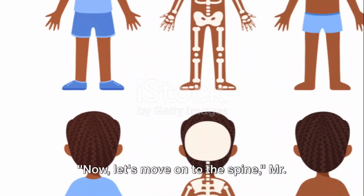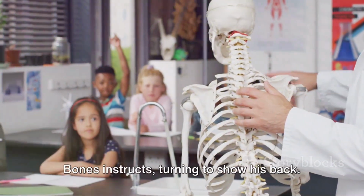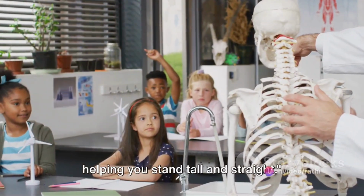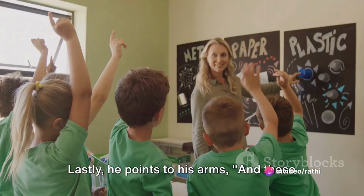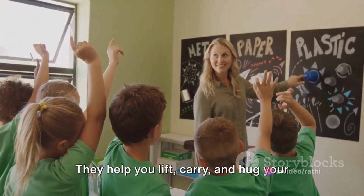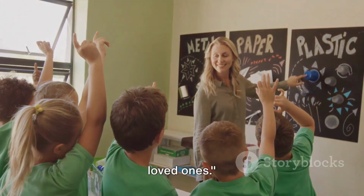"Now, let's move on to the spine," Mr. Bones instructs, turning to show his back. "Your spine is like a strong pillar, helping you stand tall and straight." Lastly, he points to his arms. "And these are my arm bones. They help you lift, carry, and hug your loved ones."